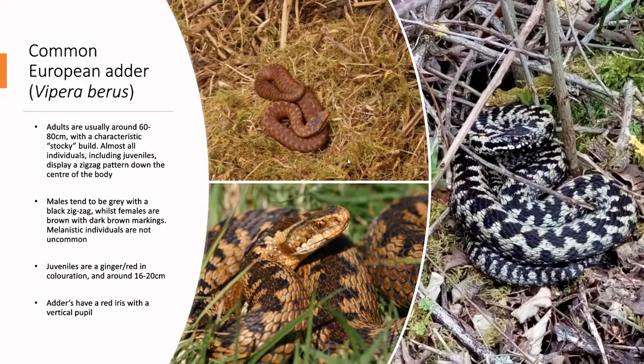If you see a black snake, a melanistic snake, it's almost definitely an adder in this country. It's very rare to get melanistic individuals of barred grass snakes. So these are our only venomous snakes. They're not particularly dangerous because they're very, very shy. But if you do see a black snake, don't make any attempts to grab it, because it will probably be an adder. And that's why I say you almost always see a black zigzag pattern, because if it is a melanistic individual, you probably won't see it, because it will just blend in to the coloration of the body.